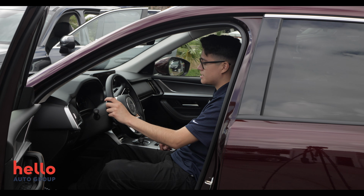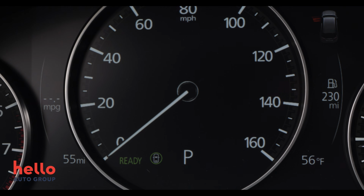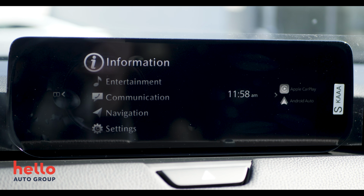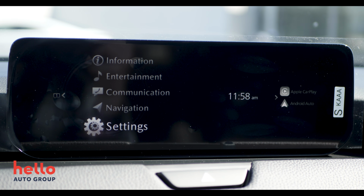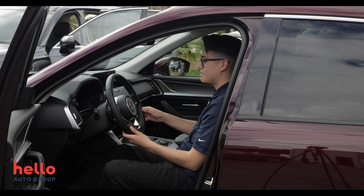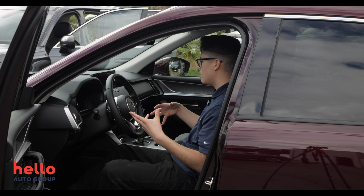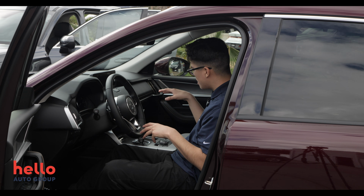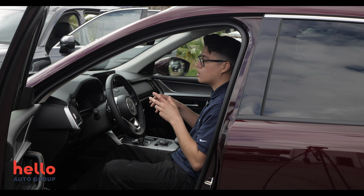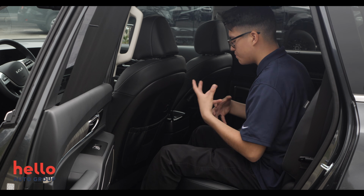So over here with the Mazda CX-90, we have an analog look to a digital gauge cluster for your speedometer. We do have a 10-inch infotainment display that can be selected through your hand over here next to the shifter. However, this one is not touchscreen as opposed to the one with the Kia. So depending on how you like your entertainment to be set up, that could be a deciding factor between these two cars. Overall, it feels very modern in here. For the front row, it's very spacious. You have charging ports, you have cables, you have everything you need as a driver to get where you want comfortably.